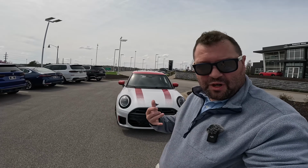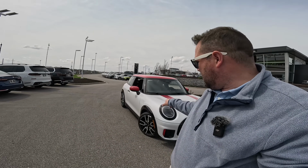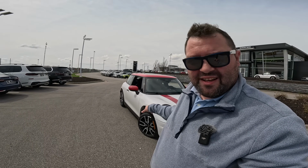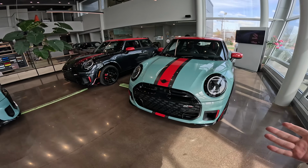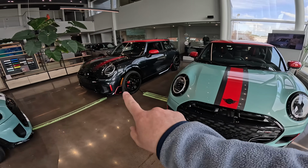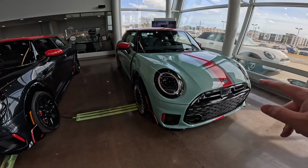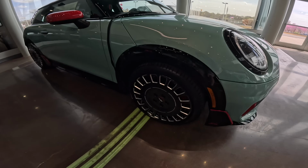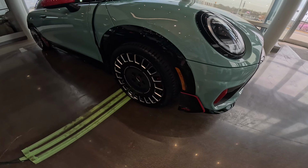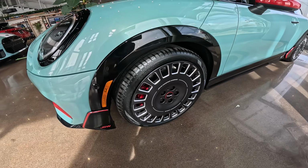The aesthetics are really nice. The accessories you can even get for this. And by the way, speaking of accessories, you can put some pretty cool wheels on this car, as I'm about to show you. So if you decide that you want something different, there's two more JCWs in the showroom here. There's a Legend Gray and there is an Ocean Wave Green. The Ocean Wave Green, though, has the rally spoke wheels from Mini for the JCW, and those look really impressive. Really nice look.